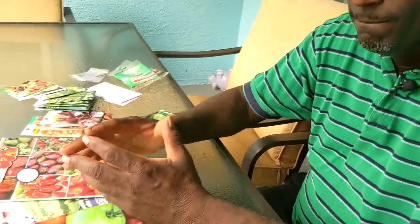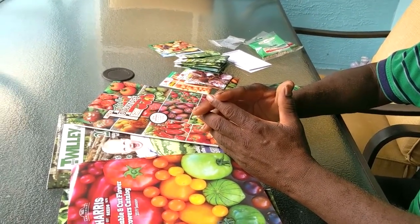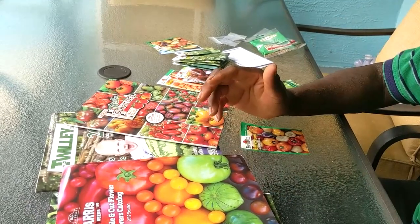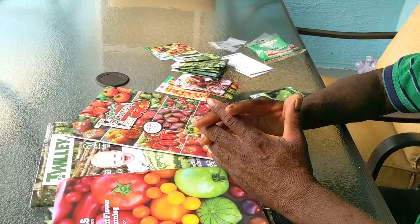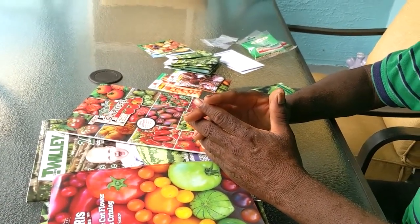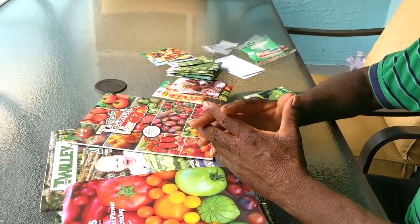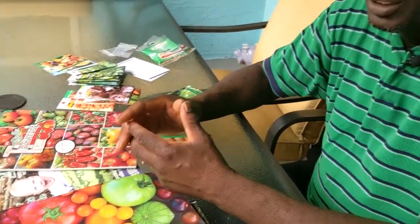Okay. Now, I know a lot of people tend to look for seeds that are GMO free. And what exactly, in terms of vegetables, are there any GMO vegetables out there? Is it just a myth? How many GMO producers are out there that you can find at the market at this point in time?